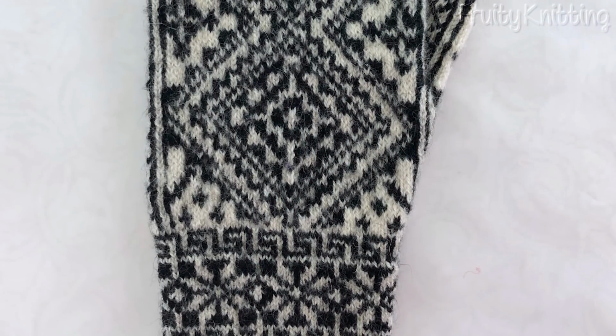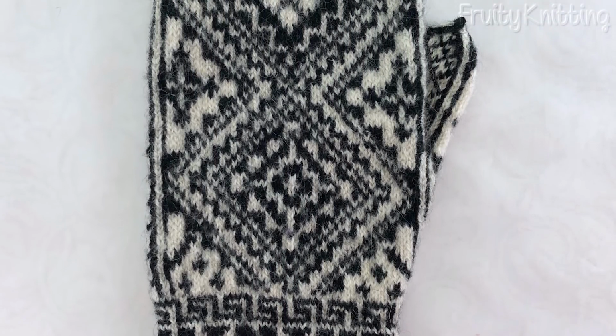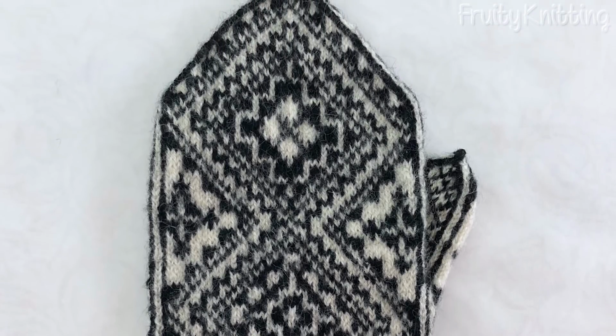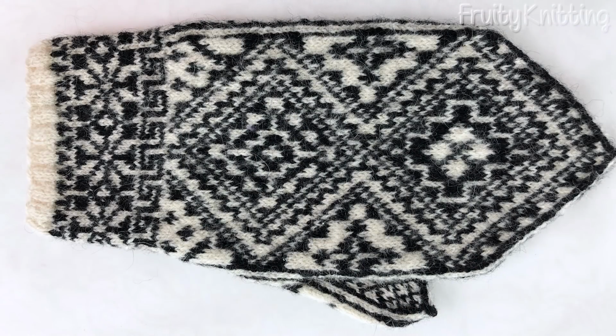So there were also other Selbu mittens that were much more intricately patterned, and I find them very challenging to knit because the repeats are pretty much non-existent.